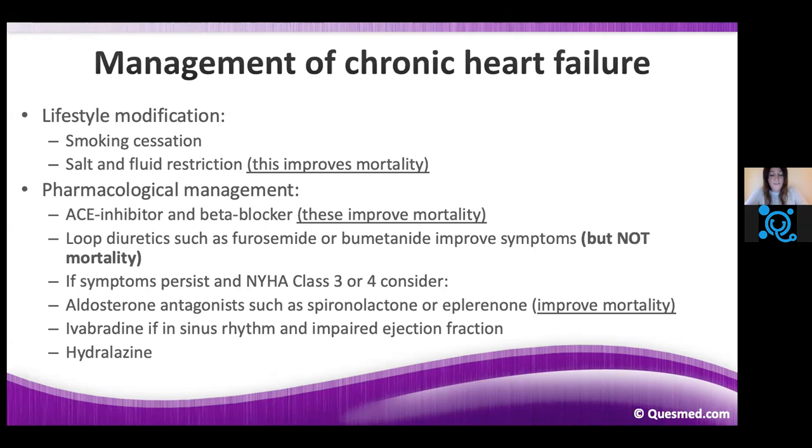If symptoms persist and the patient is a New York Heart Association class 3 or 4, consider addition of an aldosterone antagonist. So this is things like spironolactone or eplerenone. Ivabradine is recommended for those that are class 3 or 4 with a reduced ejection fraction who are confirmed to be in sinus rhythm. These are usually started under the care of a cardiologist. Hydralazine can be used if patients are intolerant of ACE inhibitors and beta blockers. Again, this would probably be done under consultant cardiology care rather than in general practice.